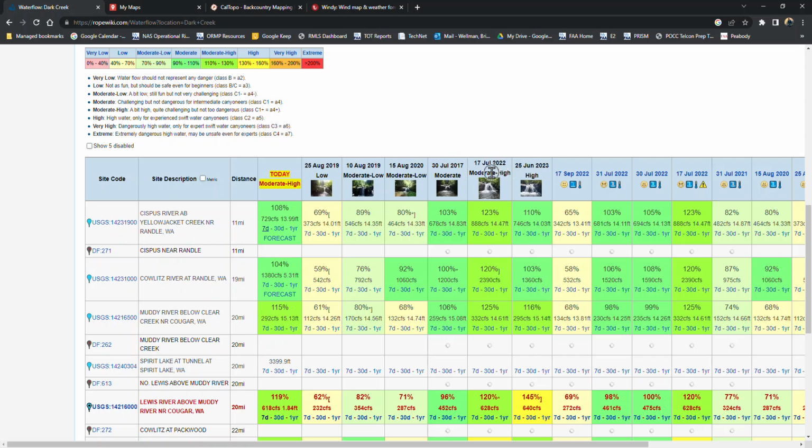I last ran this creek here, July 17th, 2022. This is my photo as well. So when this was reading 123% at 888 cubic feet per second, I thought that we were going to have lower flow than what we did. Here, when we ran it, it was 110% and 746 cubic feet per second. So this told me that I was going to get less water. Well, that was incorrect. We had a lot more water.